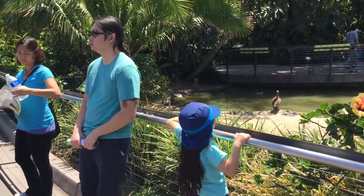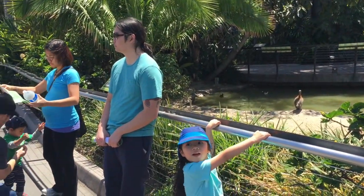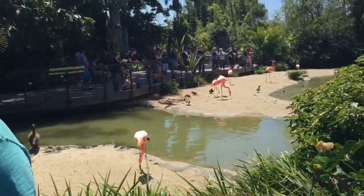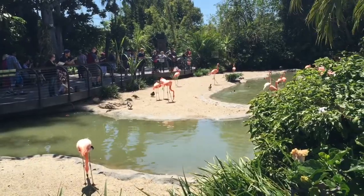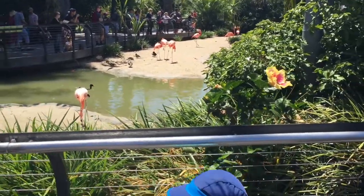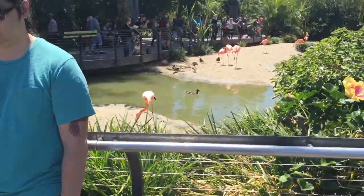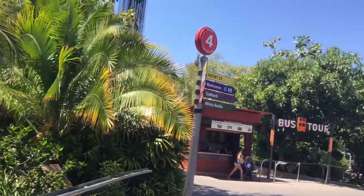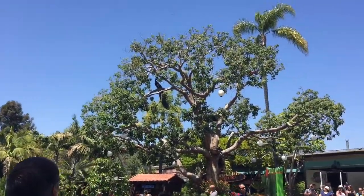We're here in the San Diego Zoo. And look at the flamingos. Here are the flamingos. See them? Oh, there's a peacock on the tree. Look, there's a big peacock on the tree.